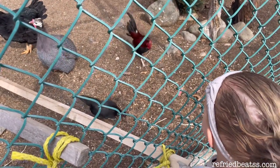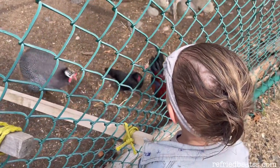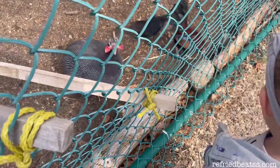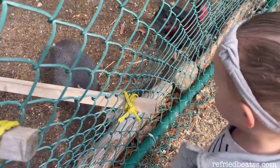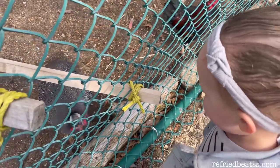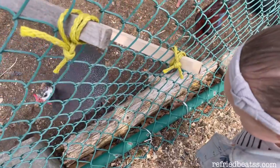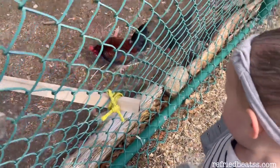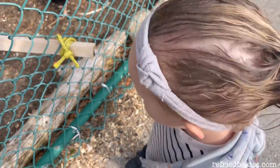Duck. I think that's a quail. Is that a chicken still? Look at the little rooster. So cute. Don't touch them. Yeah. He looks like he's angry. Yeah, they're eating.